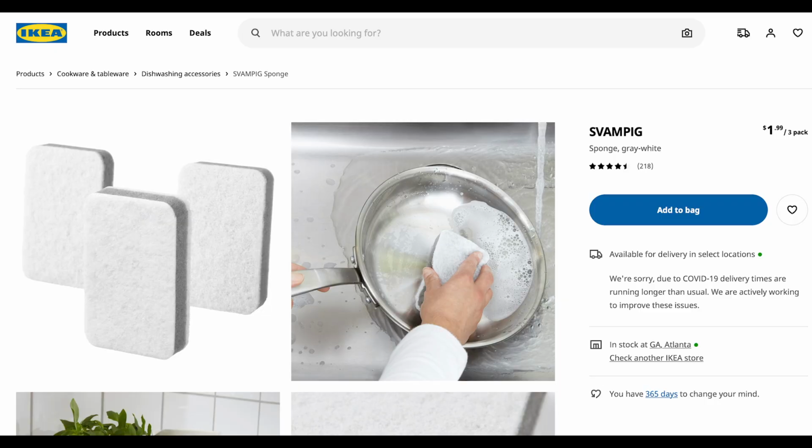Swampy is our next one. The Swampy sponges are $1.99, guys. $1.99. One of my biggest pet peeves, and you can just make fun of me for it, is that I hate to have colorful sponges or a sponge that doesn't match my decor. I know I should not be admitting this to the public, but there you have it.